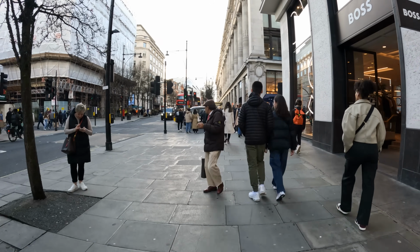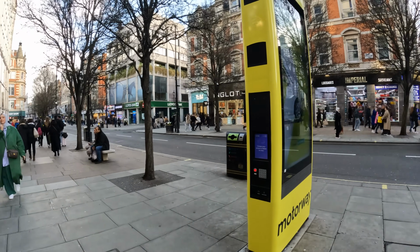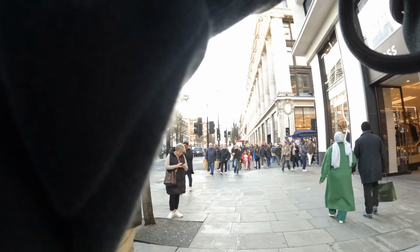As I was walking down Oxford Street, I bumped into this smartly dressed gentleman. I attempted to take a candid image here, but nothing came of it. He then noticed me anyway, and we proceeded to have a pretty pleasant interaction.